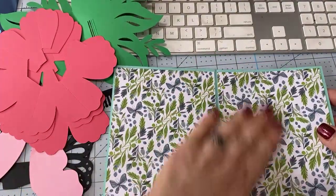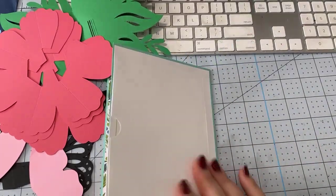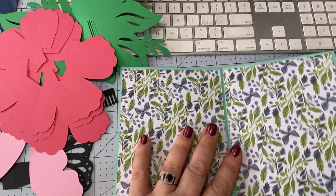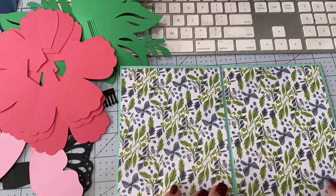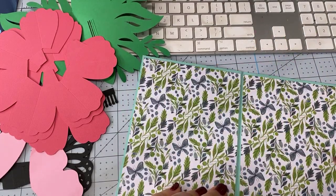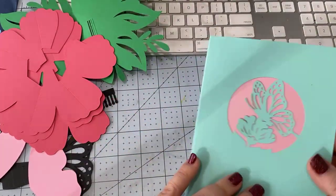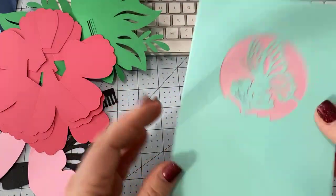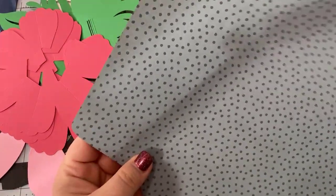Again, if you don't like the little thumb thing, then you could put it on the back. But if you do like it, then just glue along the edges and have the thumbprint here, so you can pull it out. So let's put this aside for right now. There's our card, and while we're here, might as well make the envelope.